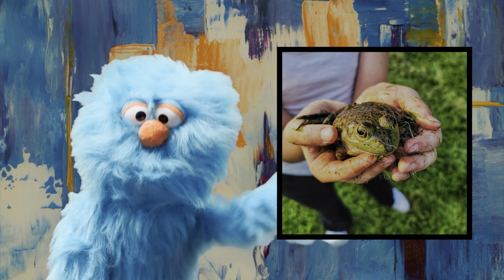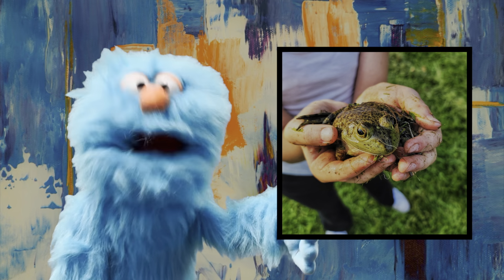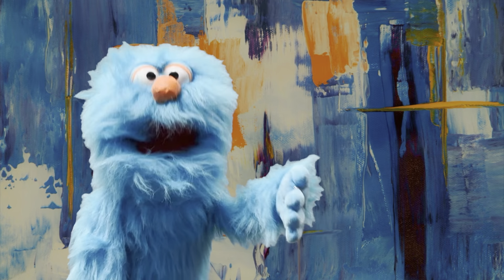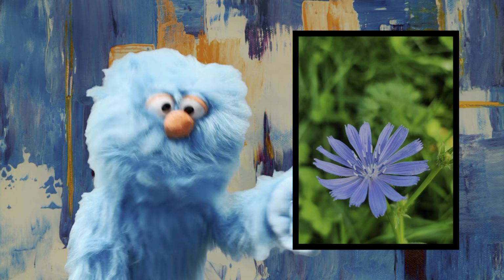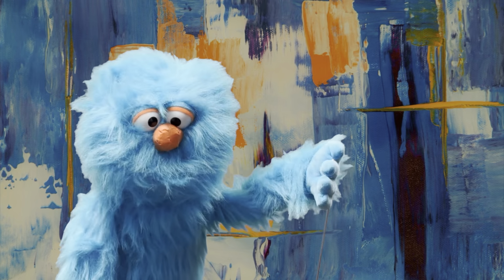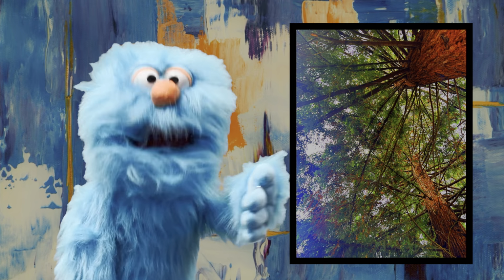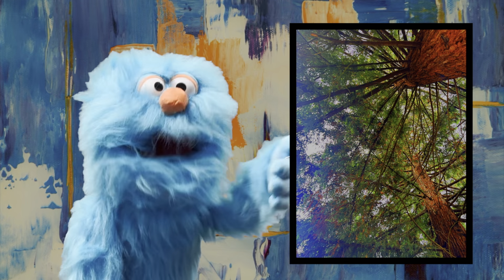Hi, Lainey! In Mrs. Schnorr's class at Hillcrest. That's a bullfrog, all right. Next is Paxton America in Mrs. Nadeau's class at Green. That is called a cornflower. Very pretty. Next is August Shute in Mrs. Remington's class at Hillcrest. Woo! That's a cool perspective on a tree.